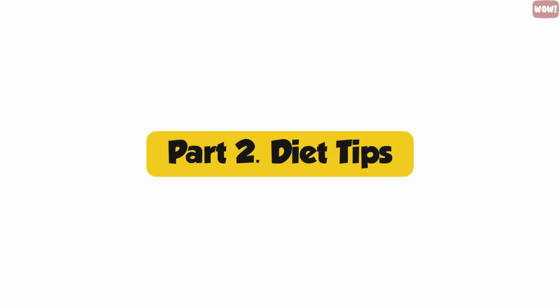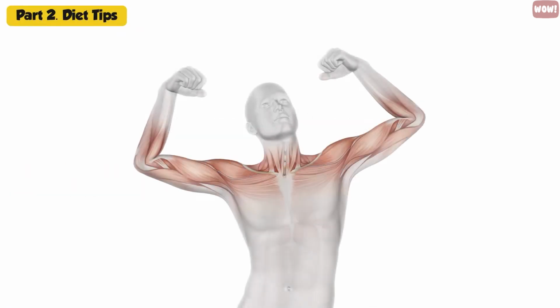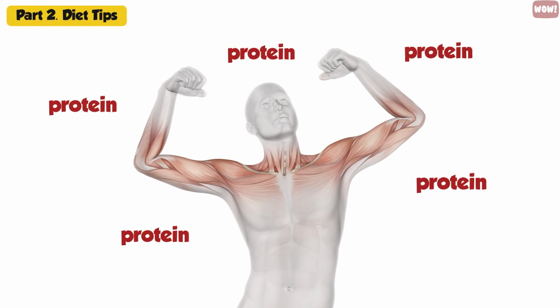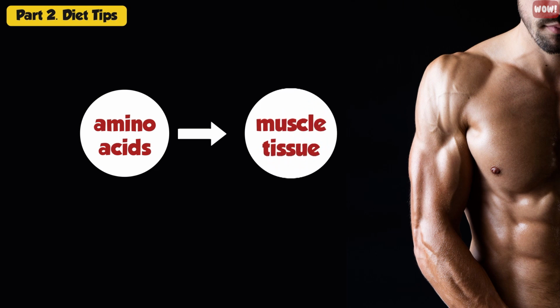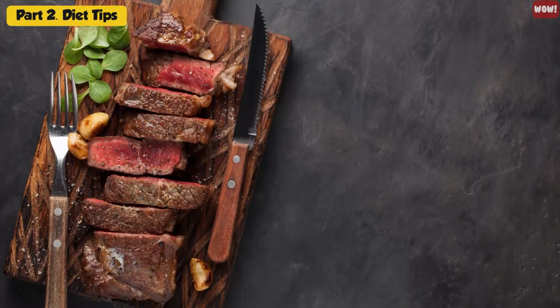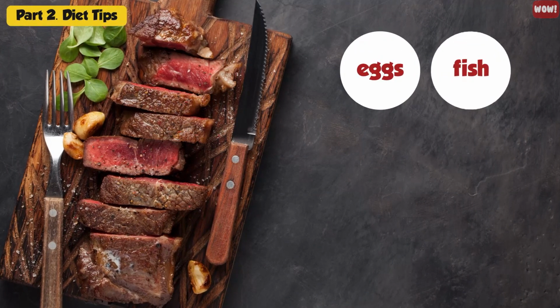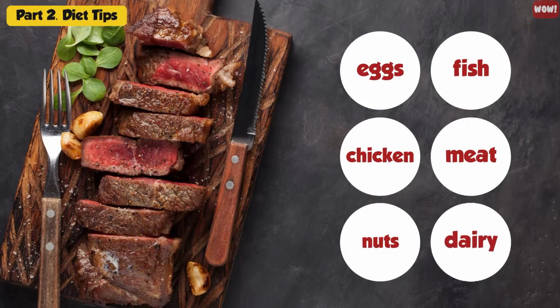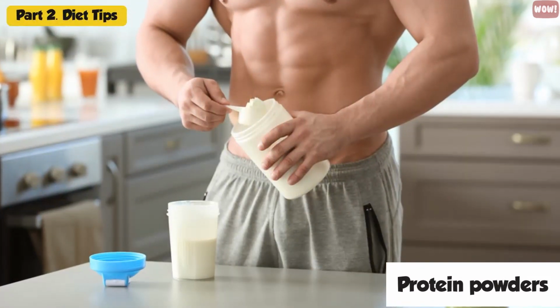Part 2. Diet tips. Consume plenty of protein. In order to build any muscle, you should have enough protein in your diet. The amino acids that make up proteins contribute to repairing muscle tissue, which then increases muscle size. It's important that you source your protein intake from foods such as eggs, fish, chicken, meat, nuts, and dairy products, since they provide a variety of different amino acids. Then you can use protein powders to supplement if needed.